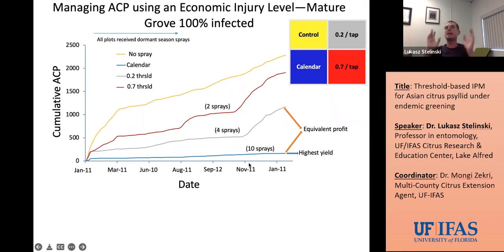Now the 10 sprays got the absolute highest yield. And that makes sense because those trees had the fewest psyllids and the least damage, but he got equivalent profits between the 0.2 threshold and the 10-spray calendar because there were too many sprays applied in the calendar application. Some of that money went to waste.